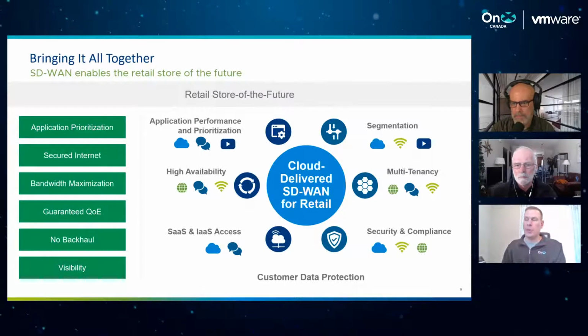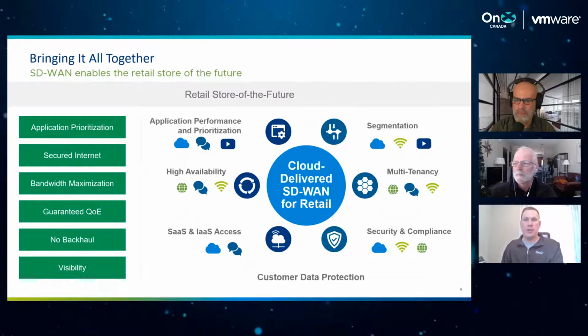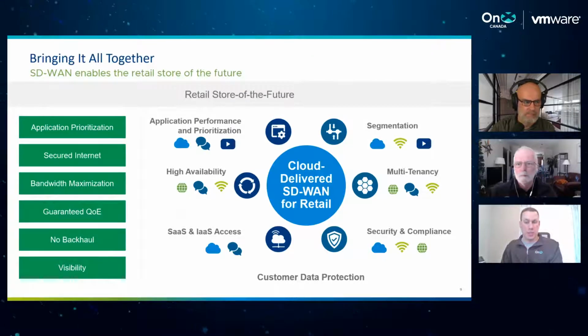Well, I think there are some things on the roadmap that I'm really excited for, and they're not necessarily things we can share here. I think on the previous slide, you mentioned that Onyx participates in VMware's SD-WAN Insiders, right? And we have a seat there. Yep. And watching the continued iteration of where VMware is going with the platform, I think there are a lot of exciting things to come.